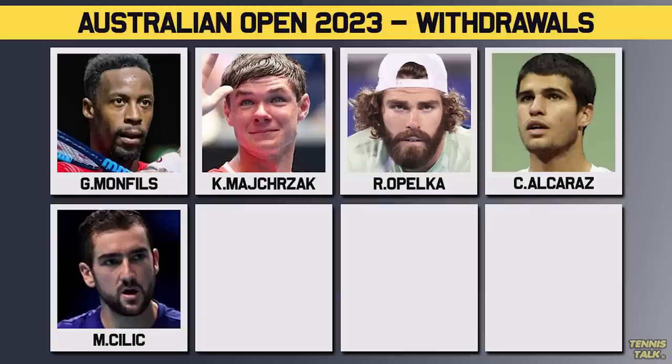Only a couple. We got Monfils, he's pulled out. Madrazzo has also pulled out. Opelka's pulled out. Alcaraz has also pulled out, which was the biggest name on the men's side to pull out, the number one in the world. And Cilic has also pulled out in the last couple of days due to a knee injury.